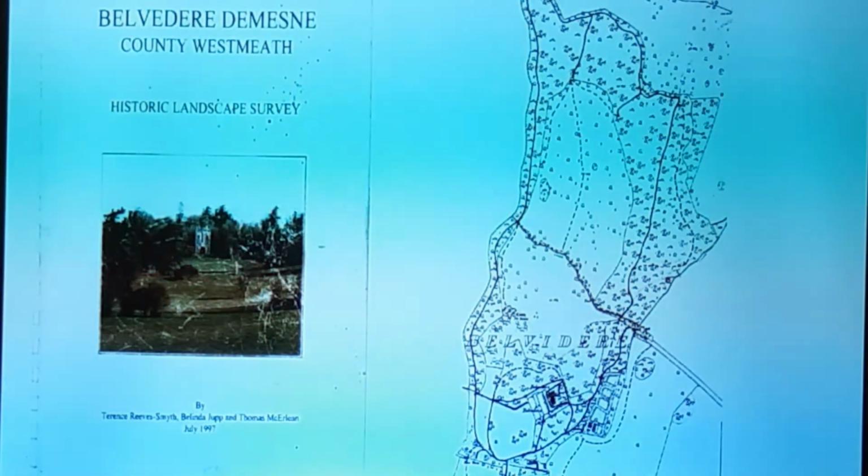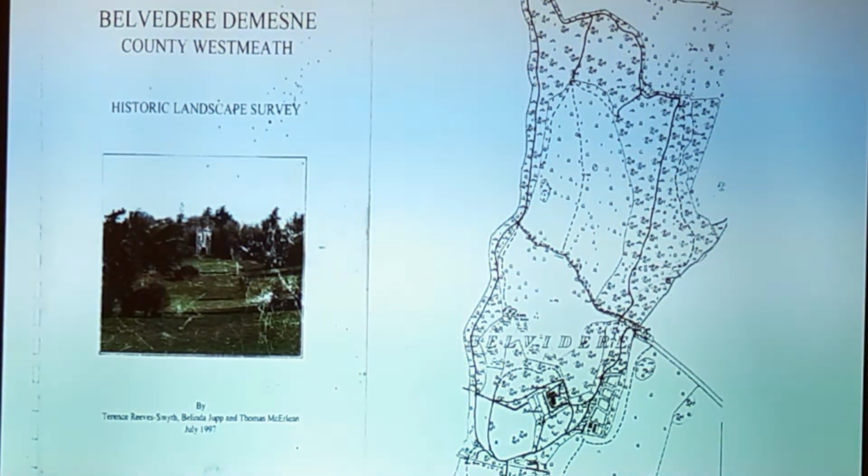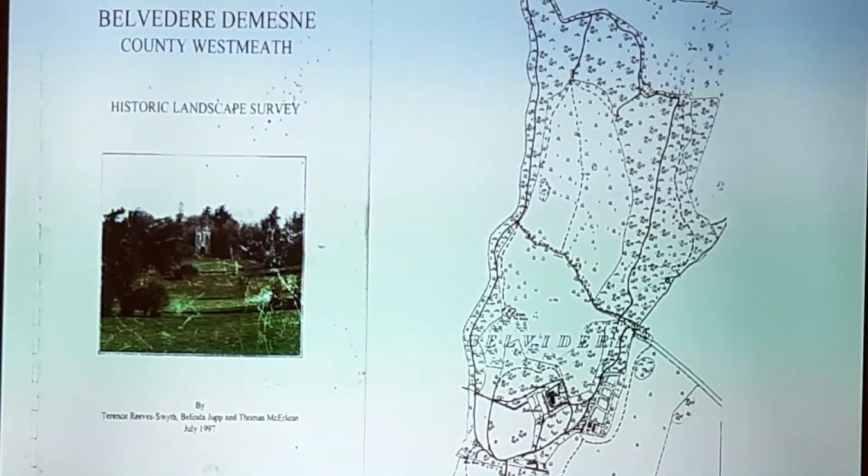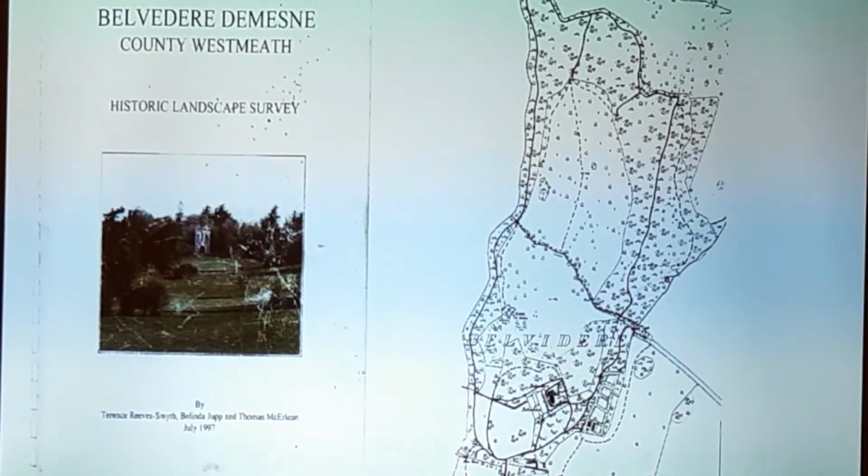We also have the benefit that John Smith, who's in charge of the horticultural school, was able to point us to previous reports done by Terence Smith, Belinda Jupp and Thomas Mackerling in the late 90s. That's excellent background for us.